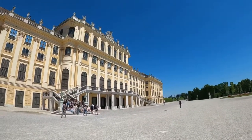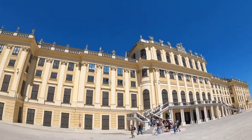I must admit, it is better than the Belvedere Palace in my opinion. Just my personal preference. But look at that.